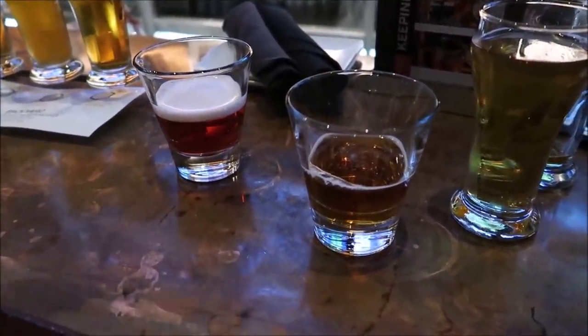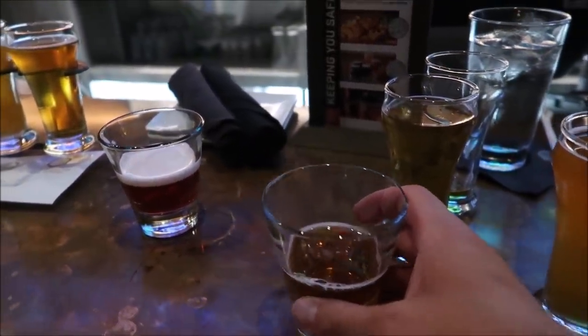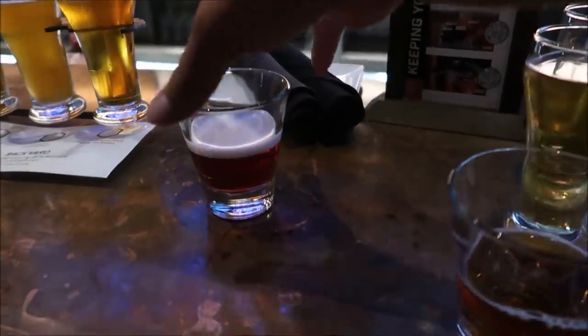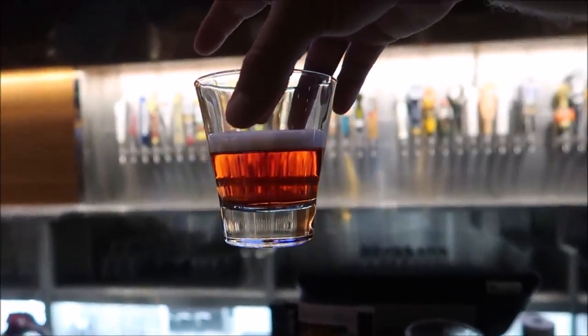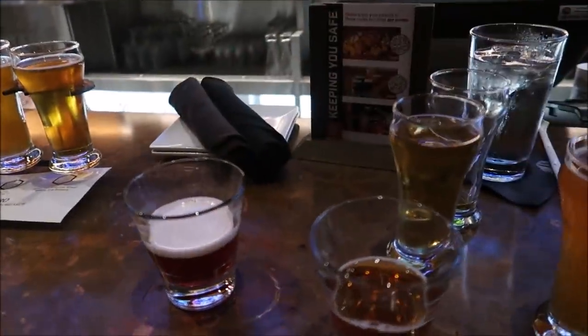As we're making our way through our flights, we got two more samples. This is a banana bread beer and a Rubius beer. Look at the color of this Rubius, though. So majestic, isn't it? Yeah, it's like pink. The banana bread beer is a little bit of a fruity beer and a little bit of a sour beer as well, but if you like bananas, you probably will love this. It's just not really my type, not really my cup of beer.